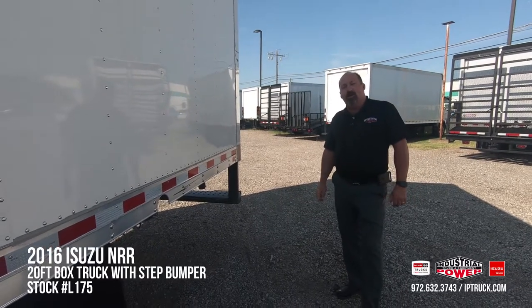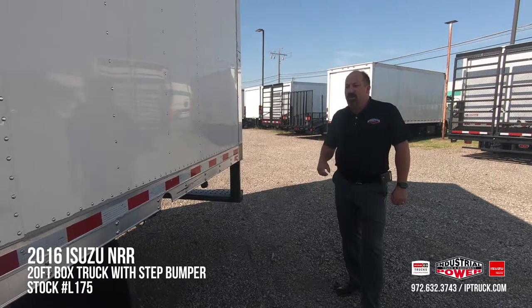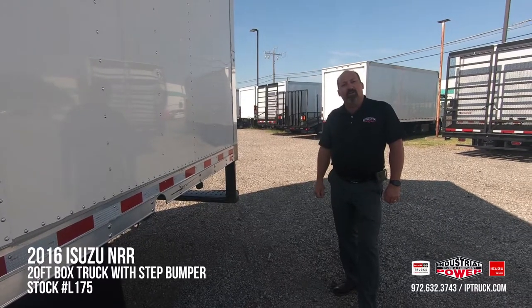As we follow up on this walk around, I think we've done a really good job on hitting all the high spots on this truck and looking at all the features of it.